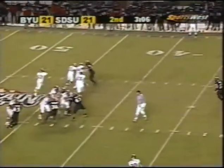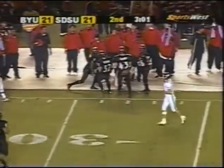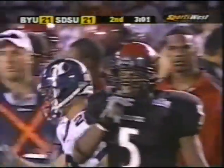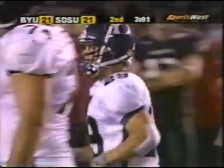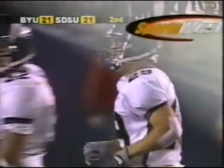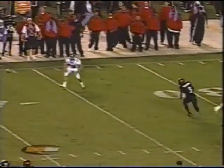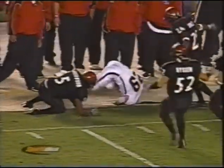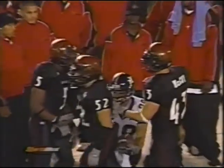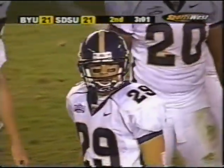John Beck, 9 of 12 for 116 yards and a touchdown, and there's another one. Make that 10 of 13 now for 124 yards. Finds Chris Hale again. Well, it looks like Gary Crowton has emptied out the bag offensively tonight. He's moving the quarterback around, running the ball. We've seen inside reverses, outside reverses, fake reverse passes, and it just looks like he's given all the keys to the offense to John Beck in his second start.